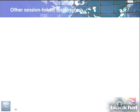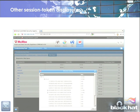The main problem of gaining access to the UI there was session token disclosure. And you might think that's kind of rare, but I found it in a few cases, which is kind of interesting. So this is McAfee's product. As I said, it's been patched this week. Now, this is a better product. It's got more defense in depth.